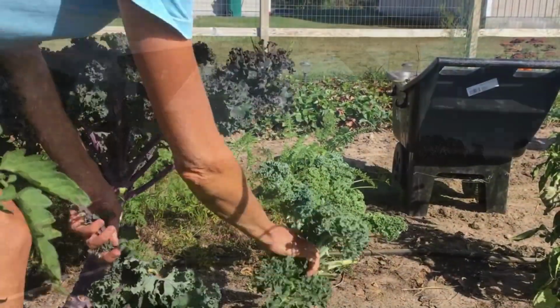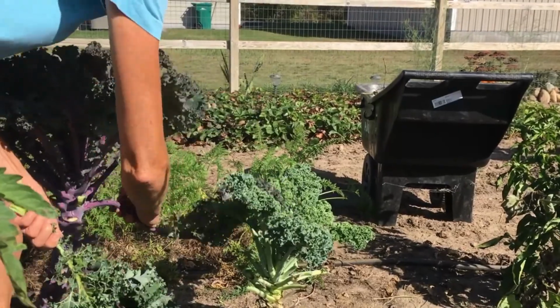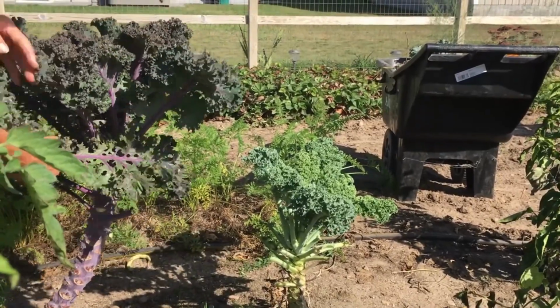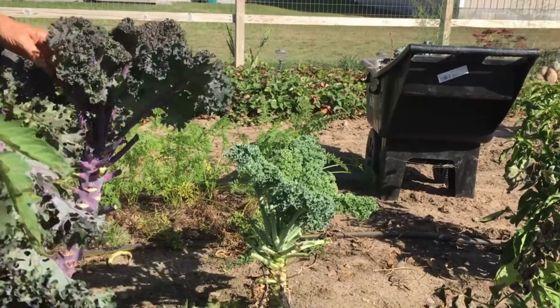And the wonder plant, Kale, has been, again, what a great season for Kale. Even though it's been hot and dry, the Kale withstood it all and keeps producing even this late in the season. What you're seeing right now are the nasty leaves that I've got to take off.